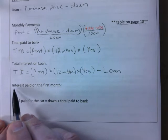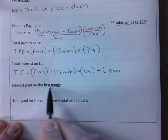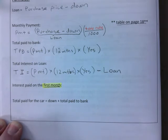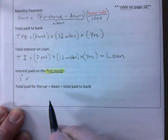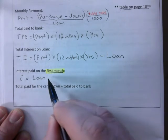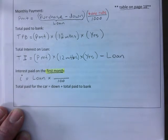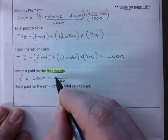And watch this, very important that you get the letters right. Interest paid on the first month, only the first month. It's so important, I'm going to highlight it. Not total, first month. And I use lowercase i for that one. Lowercase i, you take your loan, you multiply that by, watch this, not out of 1,000, it's out of 100. Please don't make that mistake because students think 1,000 here must be 1,000 here. No, it's out of 100. So this is the interest rate.